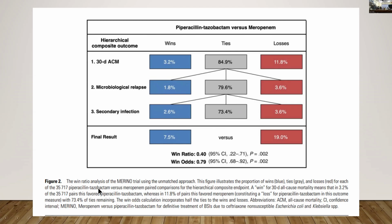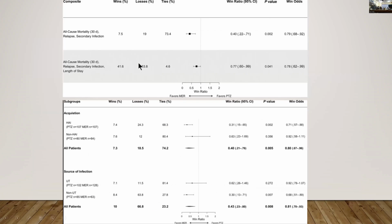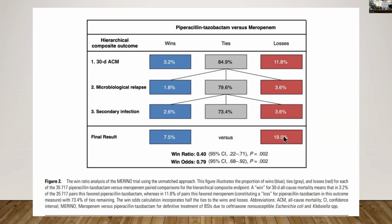Right. Correct? And then you can put a win odds or success odds. Some people call it success odds, some people call it win odds. We can also do win difference. So we can do the difference here. Win difference. So this is just to show that we can do even a clinical trial of infection, any randomized controlled trial, as long as you can make a hierarchy, then you can do a win ratio.